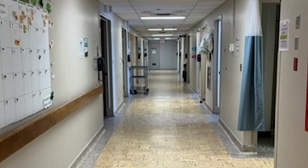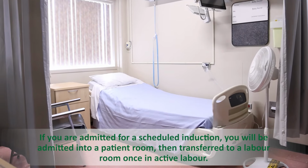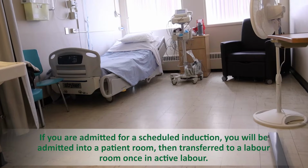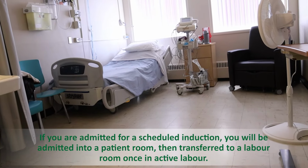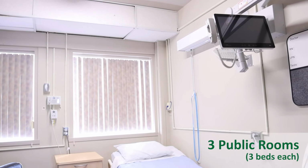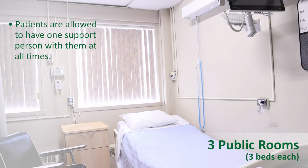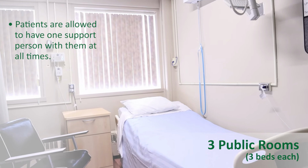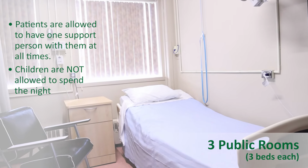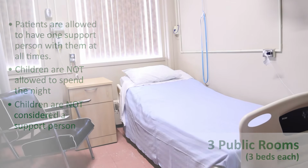This is the hallway where our patients stay. If you are admitted for a scheduled induction of labor, you will be admitted into one of these rooms and transferred to a labor room once in active and established labor. We have 3 public rooms, which have 3 beds in each of them. Patients are allowed to have one support person stay with them at all times. Children are not allowed to spend the night and are not considered a support person.